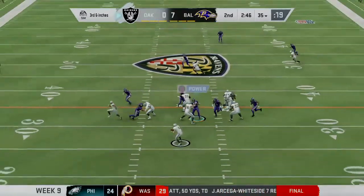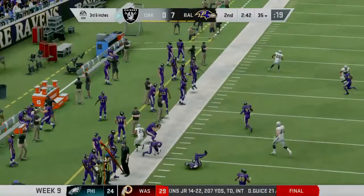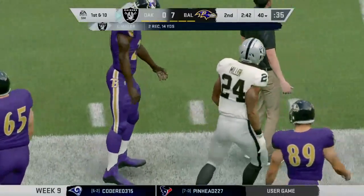Now Carr on the bootleg. He's got the hook up to Miller. And he'll go out of bounds, it looks like, right at the 40. You give him 5 yards there, and it's enough for the first.